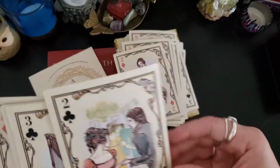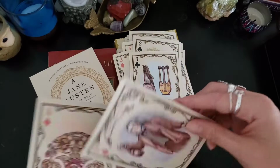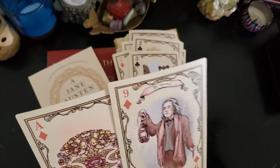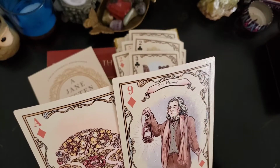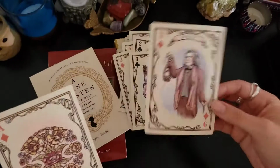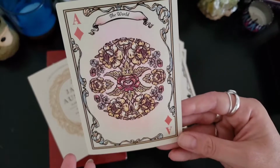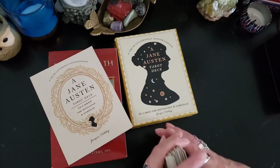So I'm not really sure what they were doing with this deck. I mean, I can still read it. The Hermit as Emma's father is a good choice. I'll give him that. And the World as, that's a good choice too. So that's the Jane Austen tarot deck.